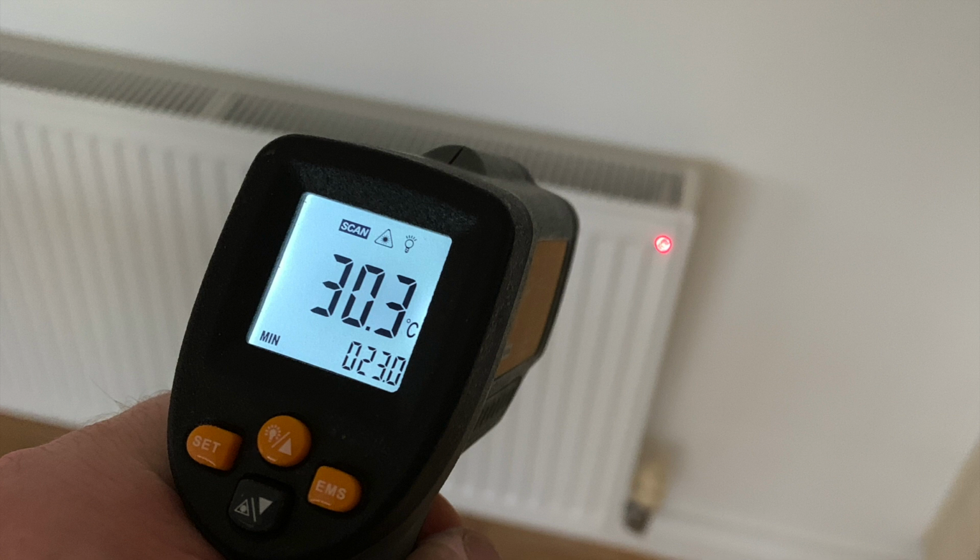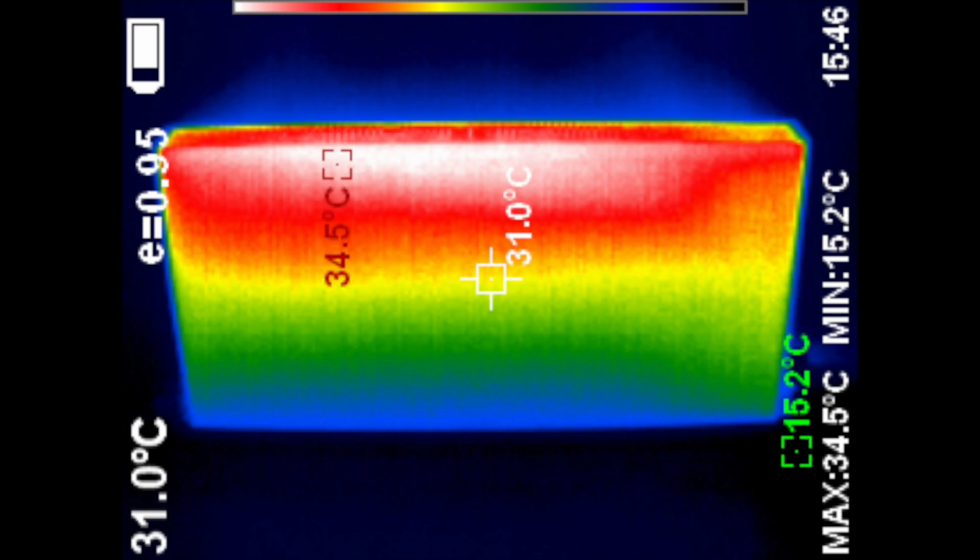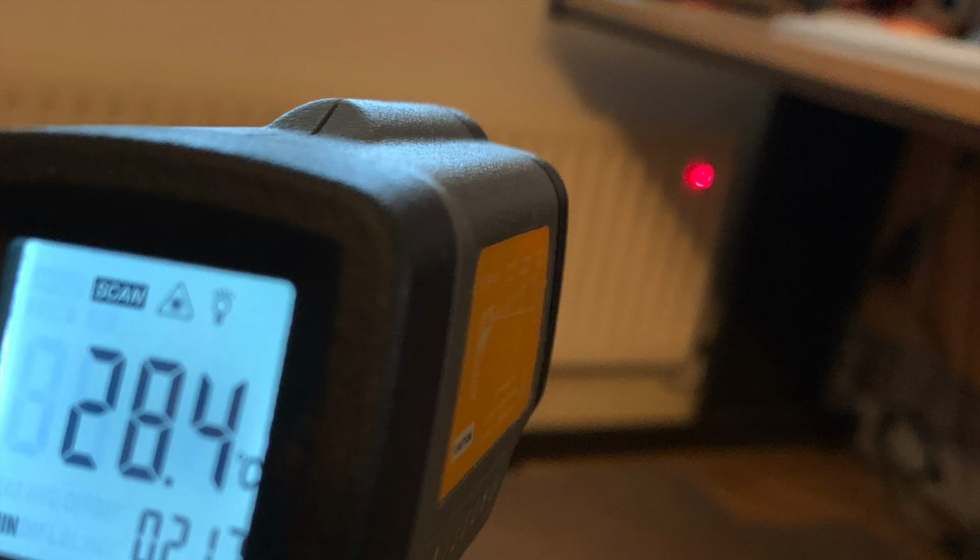And then the thermal imaging of that same radiator, you can see the cool bit at the bottom in blue, a slightly warmer bit just above it in green, then it goes to yellow, and then the hot stuff at the top. So it does indicate that our radiator, and our radiators, because you'll see that on all of them in a minute, could do with a proper flush, because the system hasn't been flushed for years.